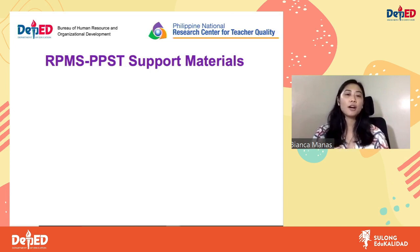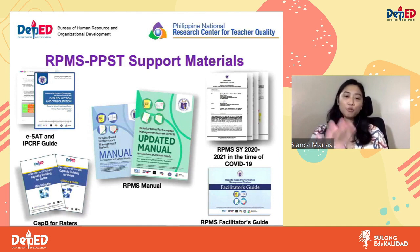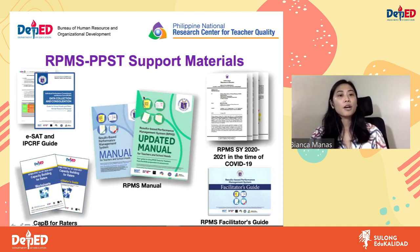But now, these succeeding materials will help you understand the link between our RPMS as a system and then ang ating PPST as our standalone document, no? Ayan po, so to summarize the next few slides, ito po ang i-expect nyo from us na RPMS-PPST support materials. We have 1, 2, 3, 4, 5, 6 support materials that's same with the 2 previous ones I mentioned, will be included sa ating Google Drive link. So isa-isahin po natin briefly ang mga materials na ito.